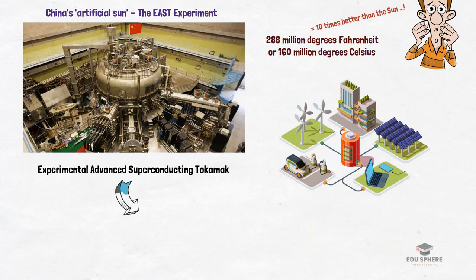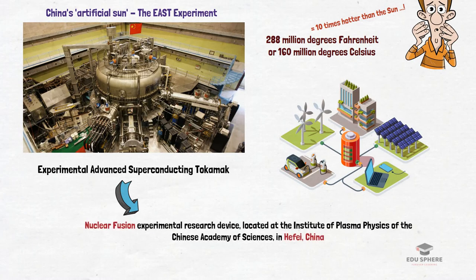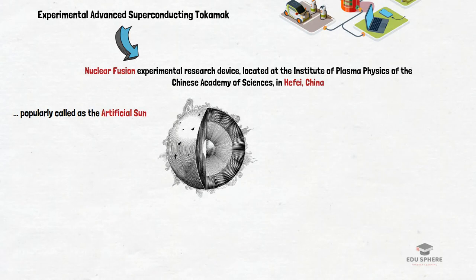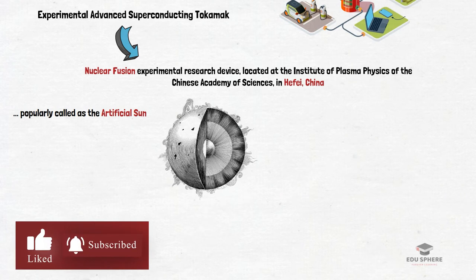The Experimental Advanced Superconducting Tokamak reactor is an advanced nuclear fusion experimental research device located at the Institute of Plasma Physics of the Chinese Academy of Sciences in Hefei, China. The purpose of the artificial sun is to replicate the process of nuclear fusion, which is the same reaction that powers the sun. Now, how does this fusion thing work?